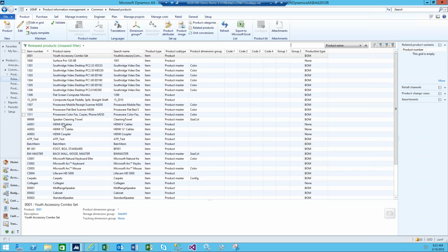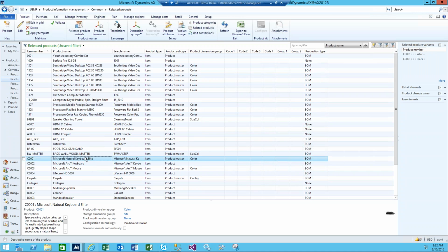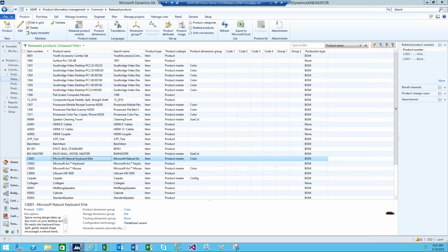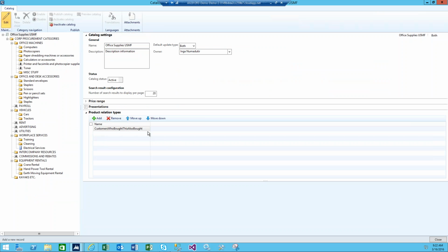So there's a lot of things you set up within the categories or catalogs that then the specifics have to be defined within the released product. So if I look at my keyboard here, C0001, and I look at related products, you can see I've got a relation type of customers who bought this also bought this mouse. So when we look at this in Enterprise Portal, when somebody looks at C0001, they'll see that the mouse is a product that customers also bought. So you'd set all those up, define within your catalog here that that's the type of relationship you want to propose to the users, and then they'll be able to see that within the individual products.